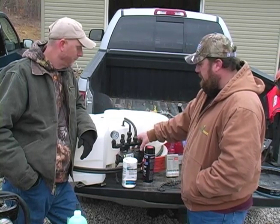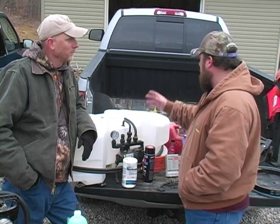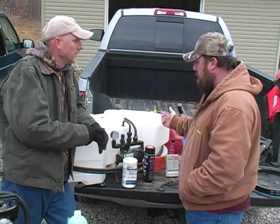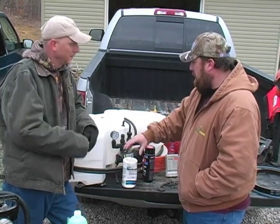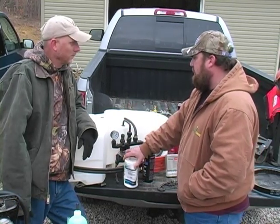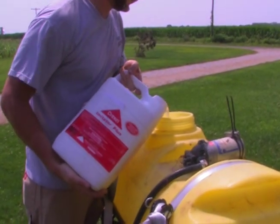Yeah. So I like to take my pump inside. You can leave the hoses and stuff outside, but drain all the hoses out. Clean out your nozzles and your filters. And when it comes to cleaning, either use a liquid soap or a neutralizer, depending on what spray you use, to get all that herbicide out of it.